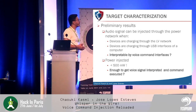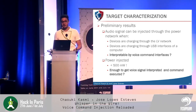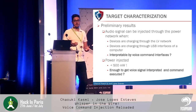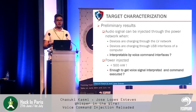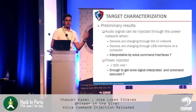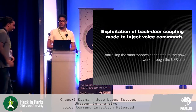So the first question is, are those signals interpretable by the voice command interfaces? Another interesting result was that the power required for injecting the signal was less than 500 milliwatts. And the second question is, is it enough to get the voice signal interpreted and the command executed by the targets? Then José will show you the results.